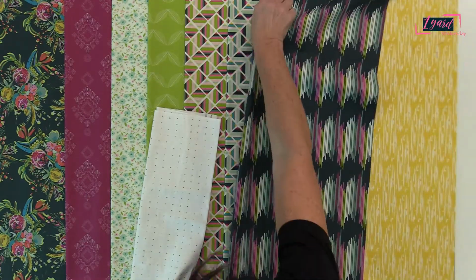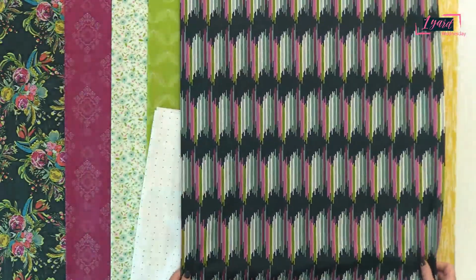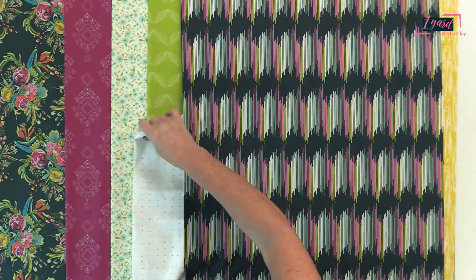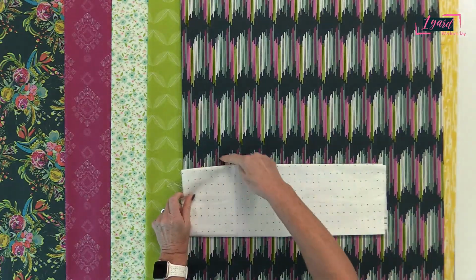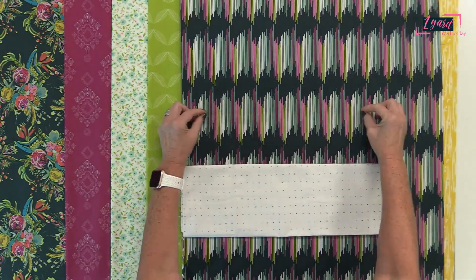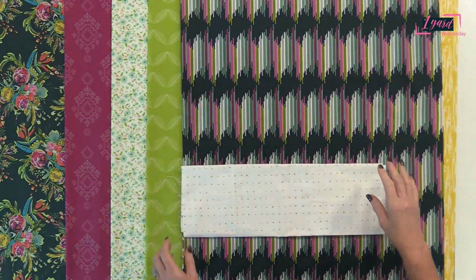I wanted to showcase this one in particular. So if you take this print and you're going to cut this on the straighter grain, you're going to get pieces that are going to be all color, and then you're going to get pieces that are going to be this dark green. So that's going to be a little mismatch.